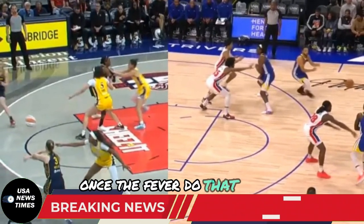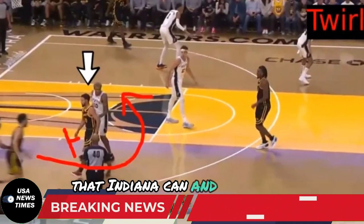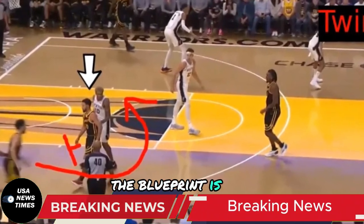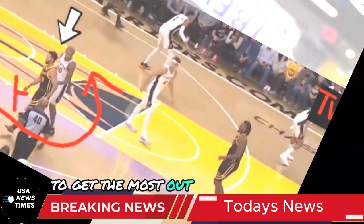Once the Fever do that, there is still a huge chunk of that Golden State playbook that Indiana can and should copy. The blueprint is there, and Sides should lean more heavily into it to get the most out of her star player.